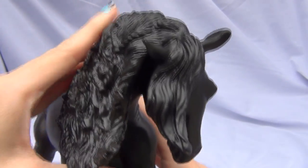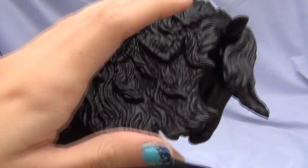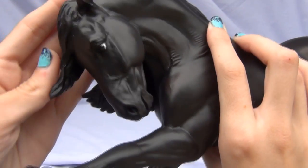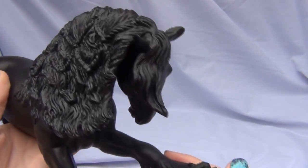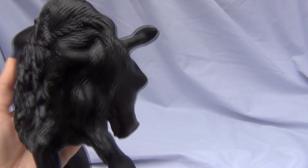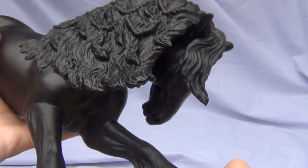Now my favorite part on this model though is the mane, how it goes on his face here. Look at that. I love how this forelock goes over his face. It just looks so, so cool. I don't know why, but I just absolutely love it. It gives him this little attitude that I really, really love. Now we can see the rest of his mane a bit as well, which is really cool looking. I just can't get over this forelock.